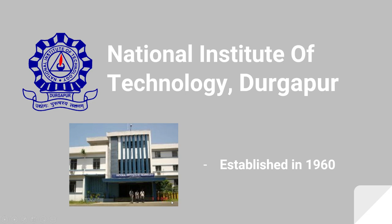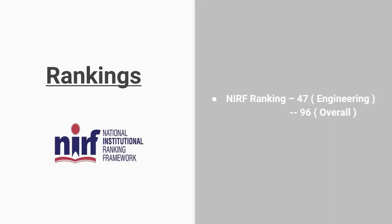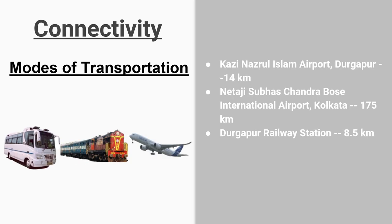National Institute of Technology, Durgapur, established in the year 1960. Coming to rankings, NIRF ranking in the engineering category is 47 and in the overall category it is 96th. Connectivity and modes of transportation: Qazi Nazrul Islam Airport, Durgapur is 14 km, Netaji Subhash Chandra Bose International Airport, Kolkata is 175 km, and Durgapur railway station is 8.5 km.